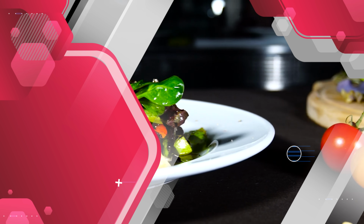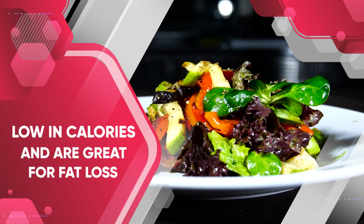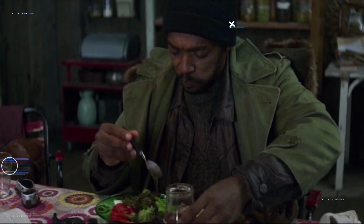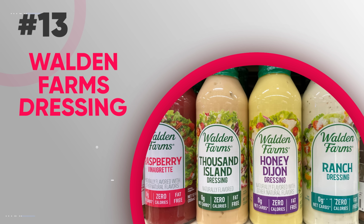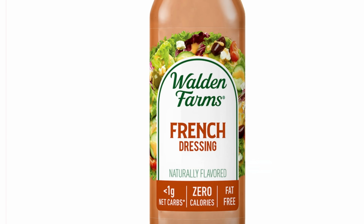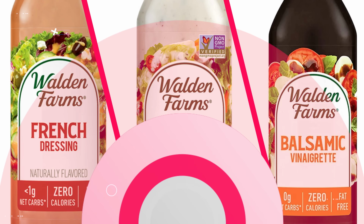For example, we all know that salads made up of lettuce, cucumbers, and other vegetables are extremely low in calories and are great for fat loss. But the issue is that dressings usually take your low-calorie salad and turn it into a calorie-loaded bomb. That's where Walden Farms dressings come into play. They've got a wide range of calorie-free dressings from French to ranch, balsamic vinaigrette, and much more.